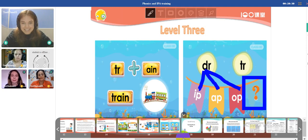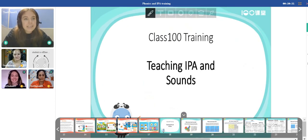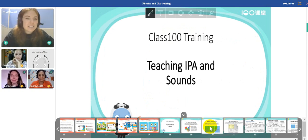So that's phonics, and I'm really looking forward to seeing it in action because I know it's going to be very fun and interactive. Now we'll move through to IPA, and just before we get started, anyone using IPA at present in their classes? No? No problem.